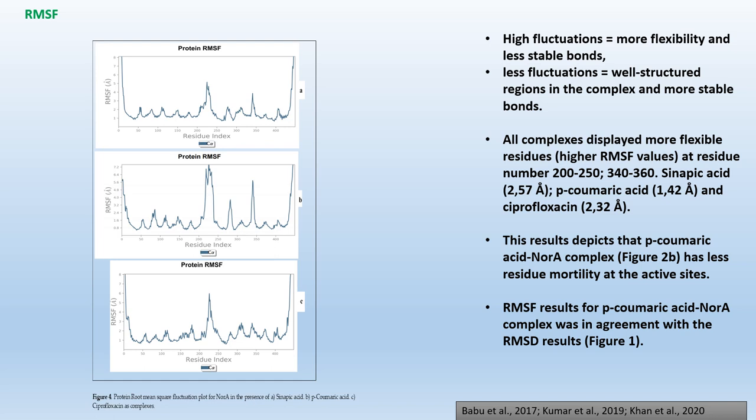The results in this study depict that the p-coumaric acid NorA complex, figure 2b, has less residue mobility at the active site, which indicates stable bonds between the ligand and the protein in comparison to the sinapic acid NorA complex and the ciprofloxacin NorA complex. Hence, it contributes to the structural stability of the protein-ligand complex.